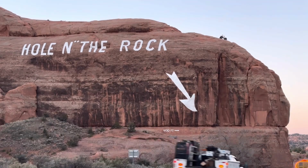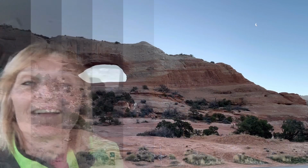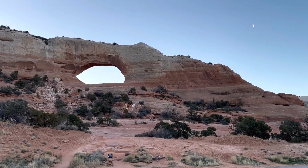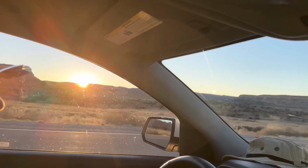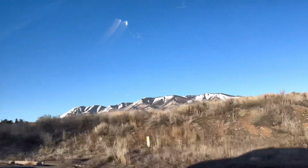I don't see the hole. It says turn left. It looked like a tourist trap. It wasn't open yet. Made a little detour here on the side of the road. Wilson Arch. You still got the moon out there. That is a bright sun. The sun came up.